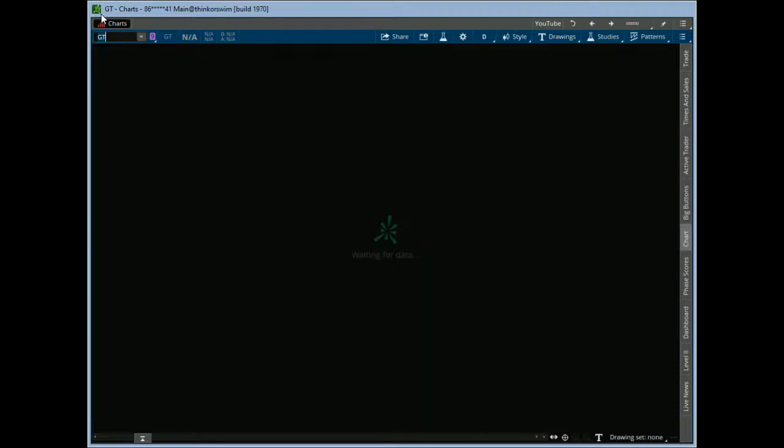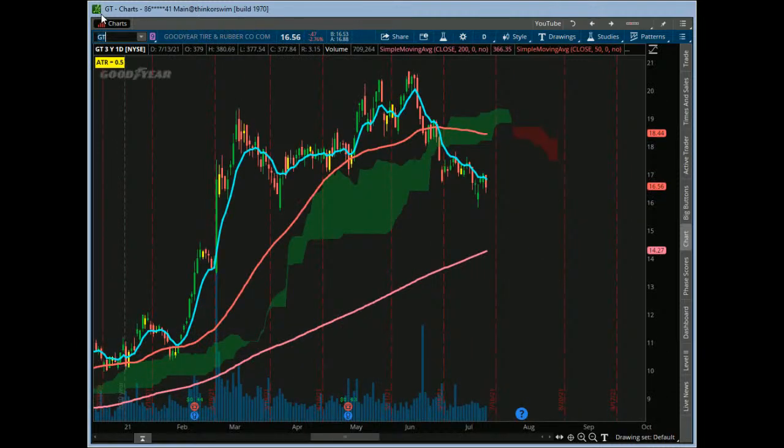GT, let's take a look. Goodyear pulling down a little, increased volume there under the 80 MA. Looks like they tried to fill the closing gap, may have just missed it, and we'll see how it holds. If we do get some more bearish activity on it, you've got a huge seam of the breakout right here that it may want to test, if things get really bearish, around 1350, right around the 200-day moving average. So keep an eye on that one too.